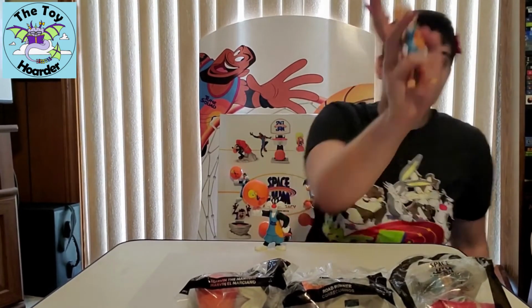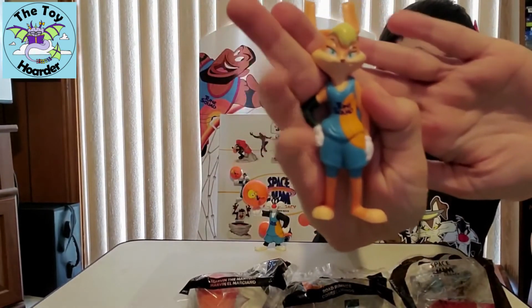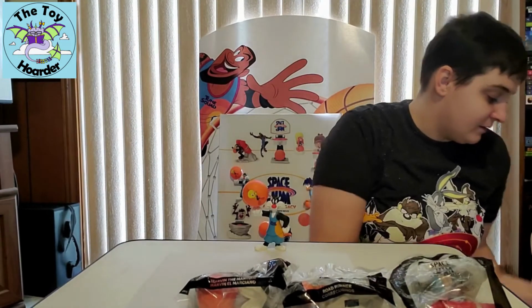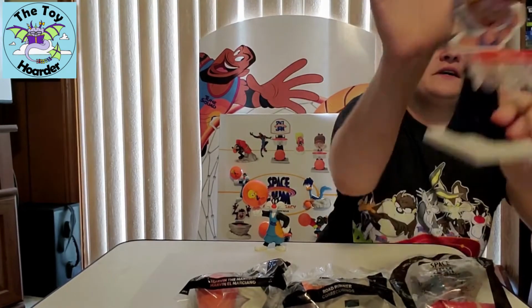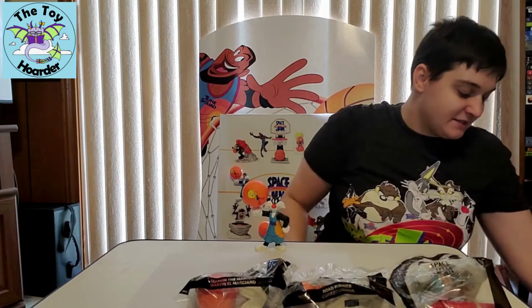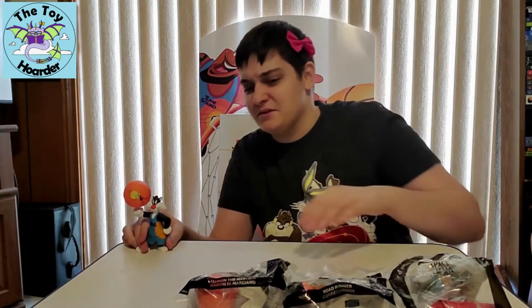I think I did show you guys Bugs Bunny up close, so I'll show you Lola up close. And then here's the LeBron James one. And Elmer Fudd. I'm not really as big of a fan of the 2D ones in this set. There's like some that are 3D, some that are 2D, and some that are somewhere in between, which is just odd, you guys.